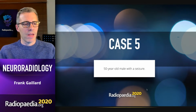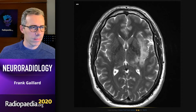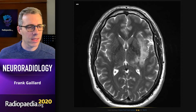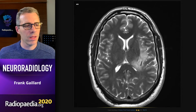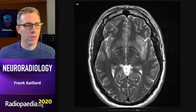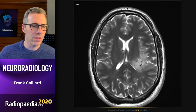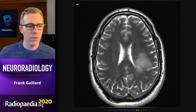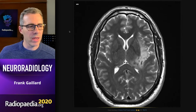Last case, case 5, 50-year-old man with a seizure. So immediately we can see an abnormality involving here the left insular cortex. It's quite irregular. There's some areas of low T2 signal that maybe it's a flow void. Very ill-defined margins. Mass effect is minor.